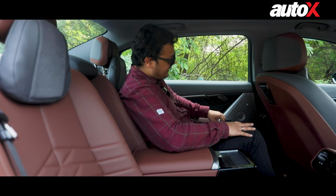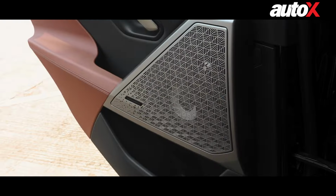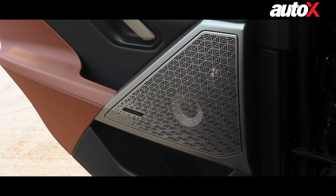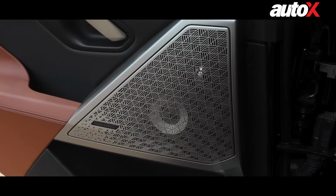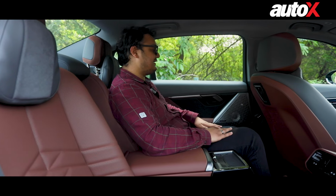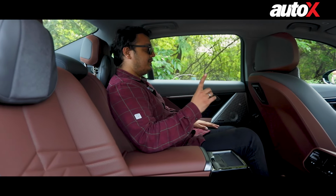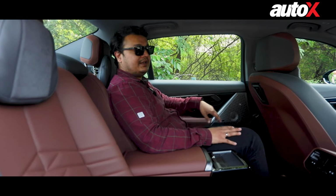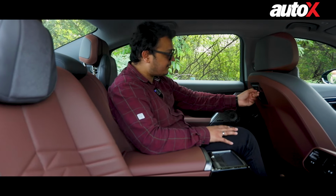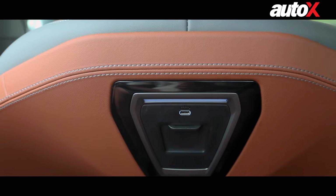What I also like is this intricately designed mesh over the speakers over here at the back. Now, this is a Bowers and Wilkins music system. Lots of speakers, lots of watts. It sounds fantastic. The in-car experience is really nice. But what is lacking though, surprisingly, is that there are no screens over here. You do get a USB-C port, a slot to hang your iPad if you want to, but that's about it.